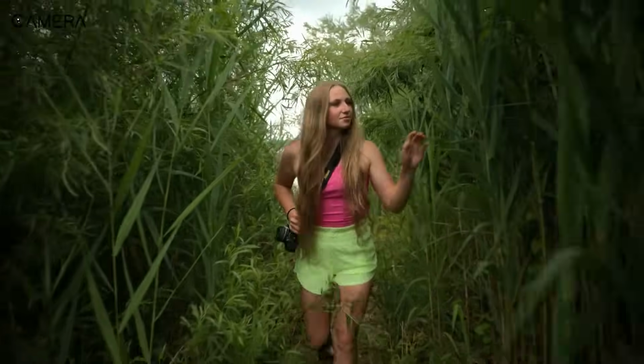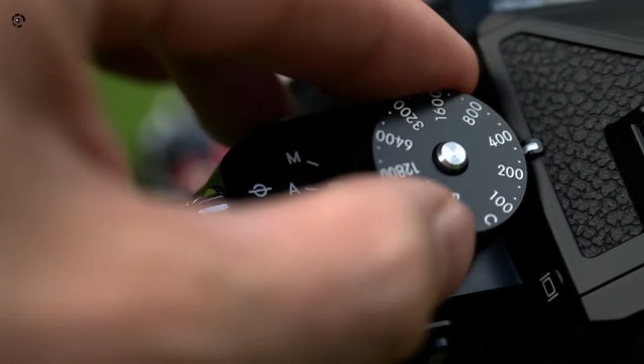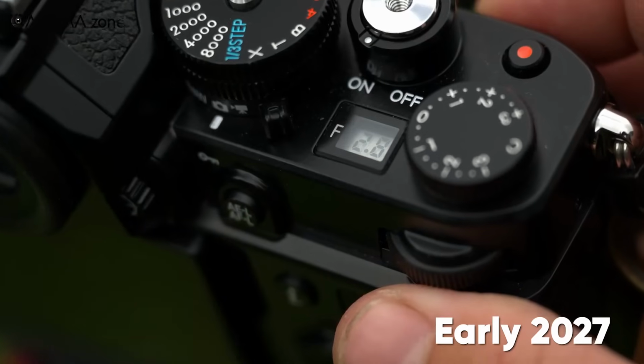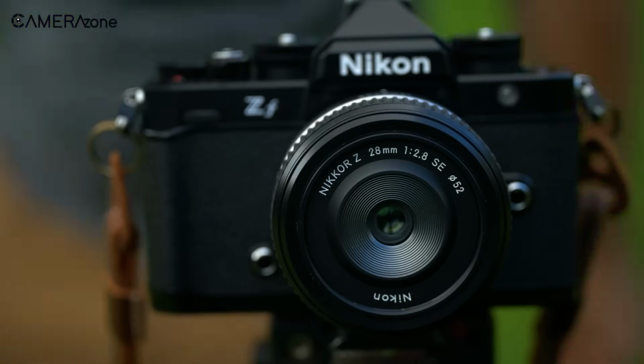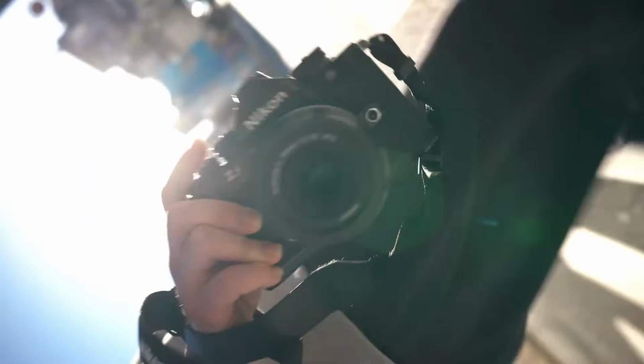So, when is this camera actually going to drop? Rumors suggest we could be looking at a late 2026 or early 2027 release date. That might seem like a long way off, but Nikon has been known to take their time with development, especially for cameras that aim to shake things up.